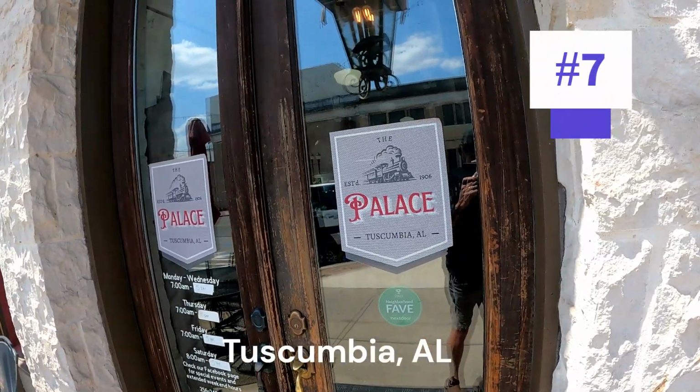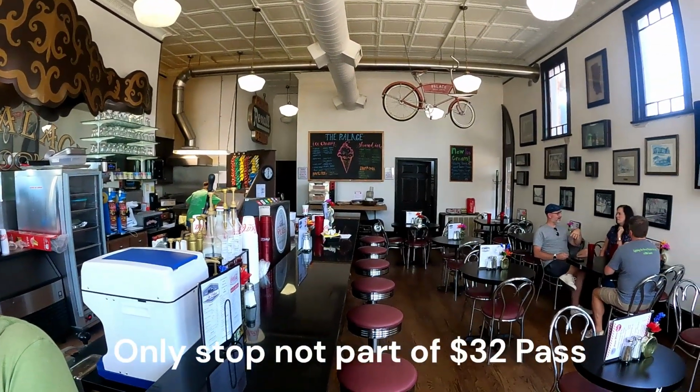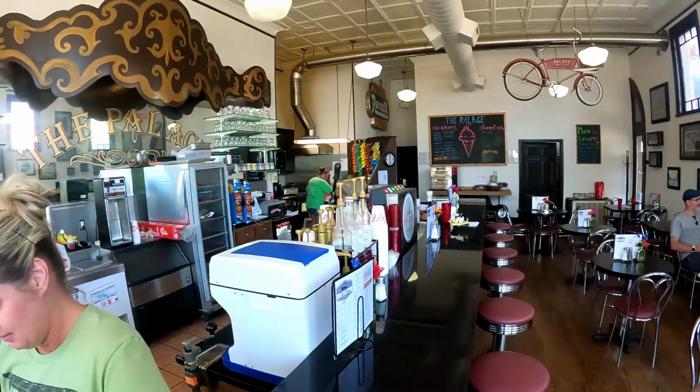Enter in the Palace Restaurant. Lunch at the Palace, and it was great. Chili burger to die for. And ice cream. Susan had a homemade milkshake.